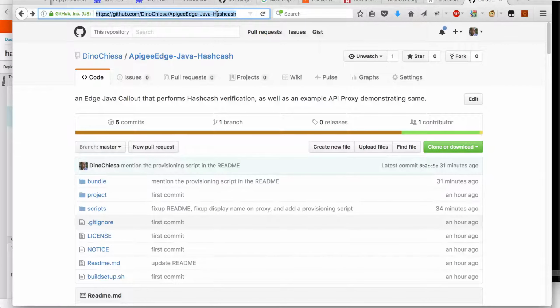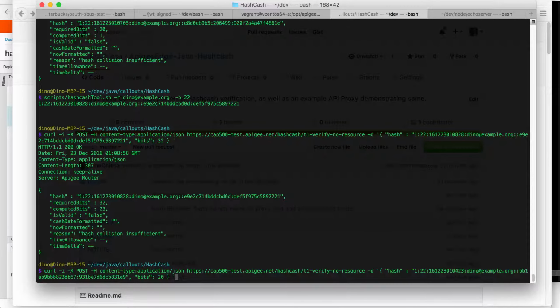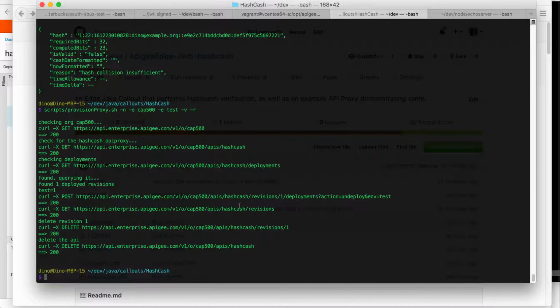And I want to remind you that all the code and the provisioning scripts are available up in GitHub. By the way, when you're finished using this example, you can tear it down by using the same provisioning script. Just add a -r to the provisioning script, and what it will do is undeploy the API proxy and delete it, so your environment is clean and there's nothing left lying around.